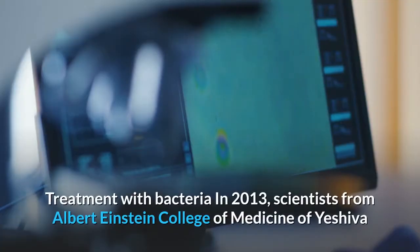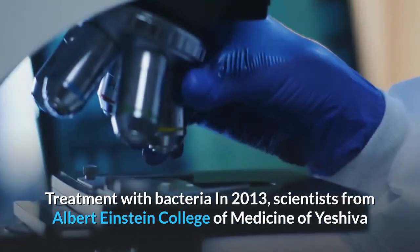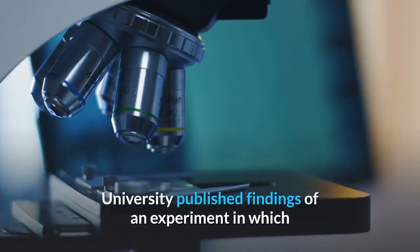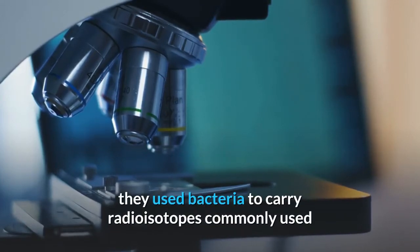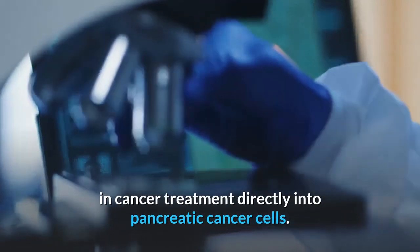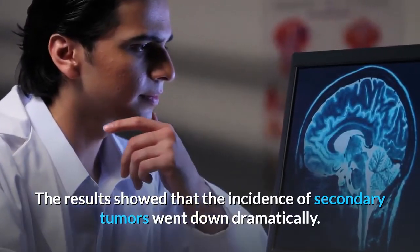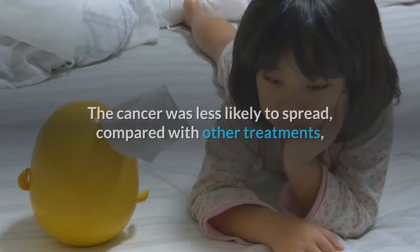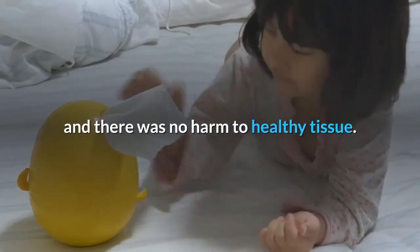Treatment with bacteria. In 2013, scientists from Albert Einstein College of Medicine of Yeshiva University published findings of an experiment in which they used bacteria to carry radioisotopes commonly used in cancer treatment directly into pancreatic cancer cells. The results showed that the incidence of secondary tumors went down dramatically. The cancer was less likely to spread, compared with other treatments, and there was no harm to healthy tissue.